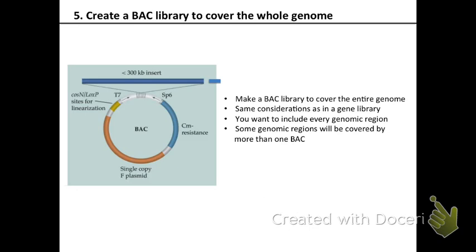All right, so the first thing is the creation of BACs, where you randomly divide the genome into smaller DNA fragments, about 300 kb, and insert them into these bacterial artificial chromosomes. The researchers made a BAC library to cover the entire genome. You guys learned about cDNA libraries, etc., right? The creation of these libraries involves exactly the same kinds of considerations. The goal of this BAC library is that you want to include every genomic region, right? But to do that randomly, you're going to have to make a library that contains some genomic regions over and over again. There's a math behind this. If you want to take a genome, divide it into 300 kb pieces, and make sure that your library has every 300 kb, you're going to end up with some 300 kb fragments being there many, many times, right?